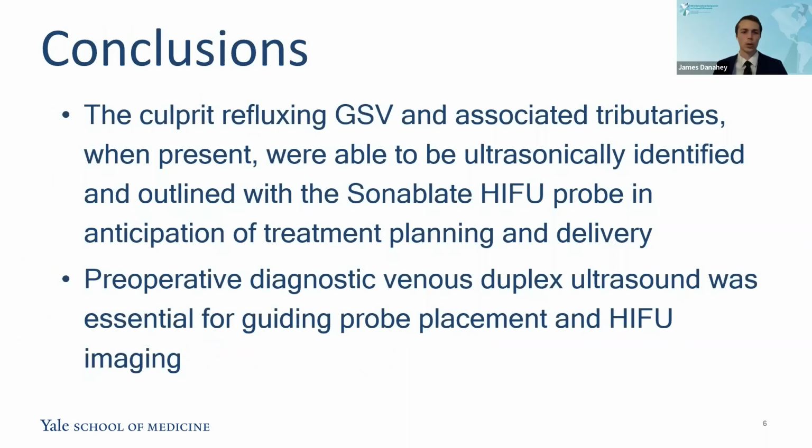So to conclude, the culprit refluxing great saphenous vein and associated tributaries, when present, were able to be ultrasonically identified and outlined with the Sonoblate HIFU probe in anticipation of future treatment, planning, and delivery. The preoperative diagnostic venous duplex ultrasound was essential for guiding probe placement and HIFU imaging.